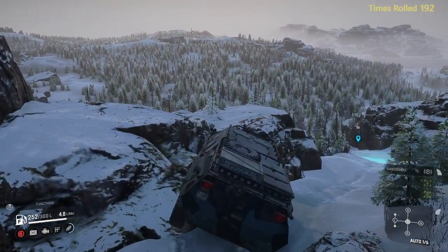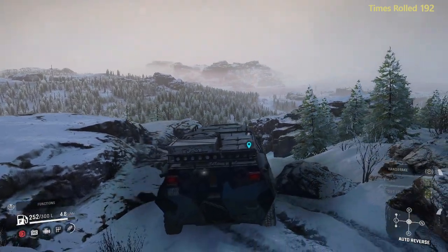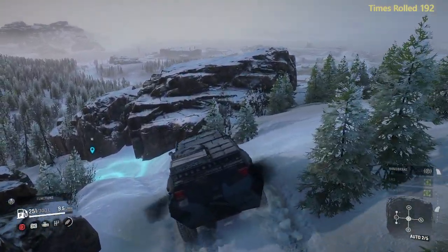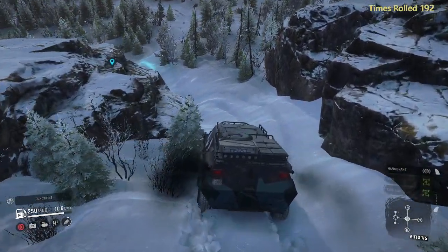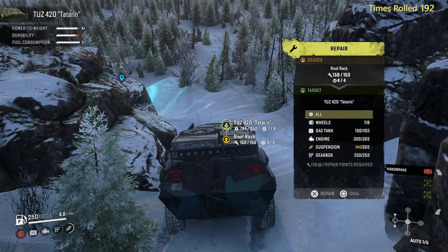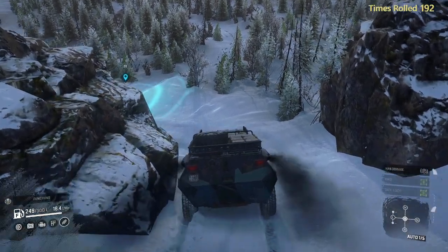Whoa, almost rolled it again. I have popped a tire. Didn't even realize I had any damage. And suspension's half dead. There we go. Not anymore.